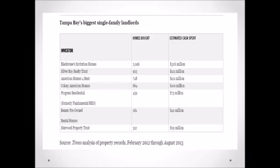They bought it for an investment. They bought it for a rental. They bought it for cash flow. And you've got the Silver Bay Realty Trust, 925 homes, just to name a few. These bigger groups looked at opportunities of where they could invest that would be safe and that would give them a good return, and they picked the Tampa Bay area.